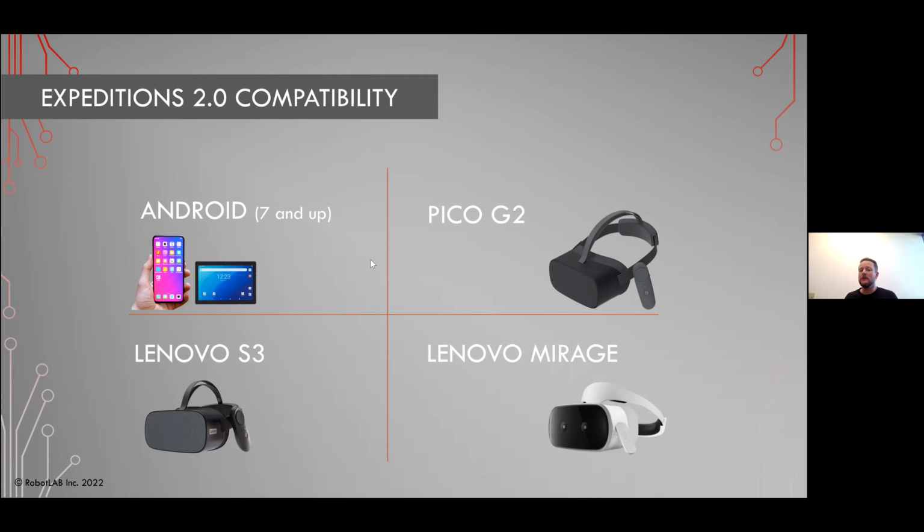Number two is Pico G2 headsets. Those are standalone headsets coming with a remote control. So we are also compatible with Pico devices. We are also compatible with Lenovo devices. And we have two types of devices for Lenovo.